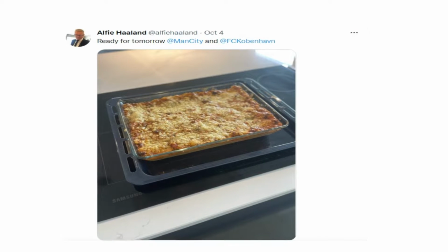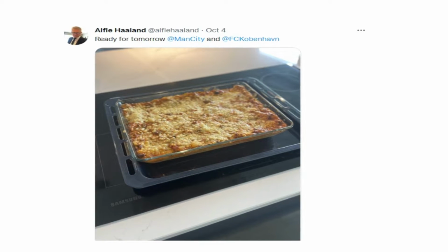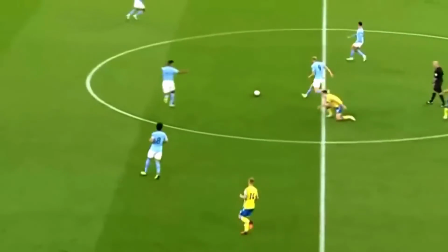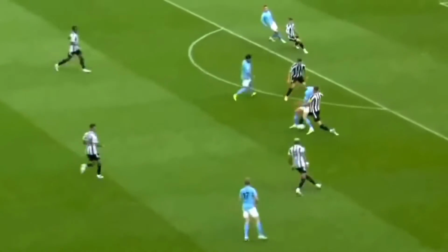To boast a little, Alfie went ahead to post a tray of his homemade lasagna on Twitter before Haaland's next game, against the club his son was set to face in the Champions League a couple of days later. We know what happened after that. The goal machine went on to net a brace in that game, and he did that in just 45 minutes too. Maybe that indeed is his secret.